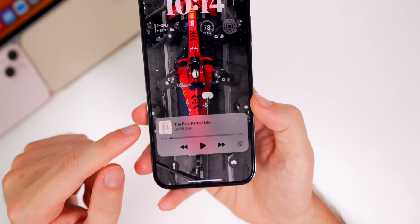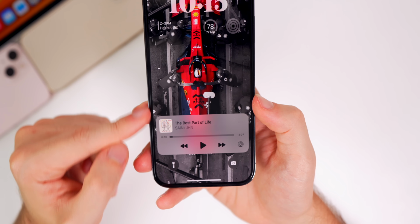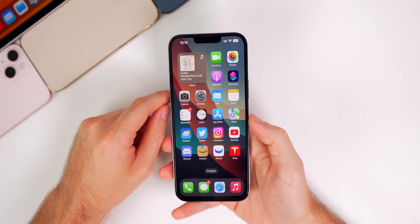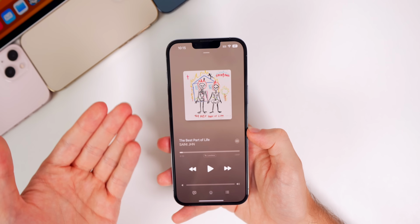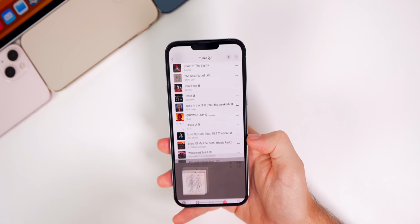So the bug where it would show a media player platter on top of another media player platter, it would just show both of them right there. That appears to be fixed in beta 6 because I've not been able to reproduce that, and I've also not seen any of you guys mention that again. Also, the Apple Music bug appears to be fixed as well, where it would randomly stop or randomly pause, and it had nothing to do with my connection. So that appears to be fixed here in beta 6 as well.